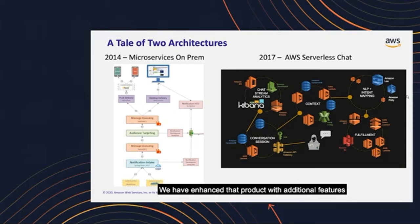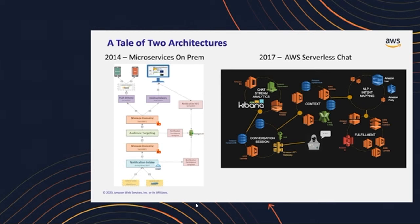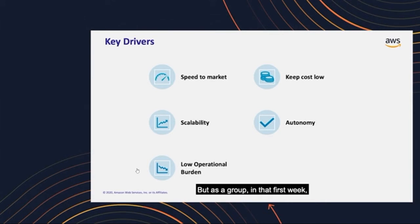We had enhanced that product with additional features in the form of a serverless chatbot in early 2017, and this was one of the first production deployments of an end-to-end serverless application in Liberty Mutual. So these are the 2 architectures that we had to turn into product for our external customers. As you can imagine, this is where the debate started. But as a group, in that first week, we did discuss what we felt would be the key drivers in making some of those initial architecture choices.